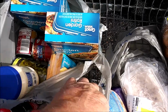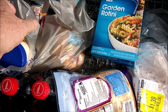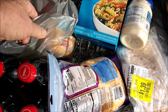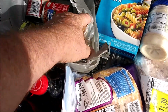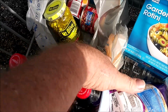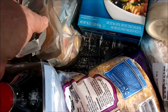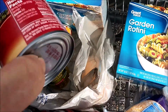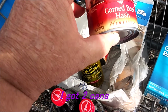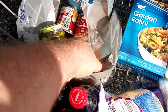About to lose my hat. I got the garden rotini, different flavors. I got mayonnaise. And then for the house, I got the diced jalapeno peppers. That'll go into that cheese mix. These small cans of corned beef hash. I mix these with spicy beef ramen. It is good, unbelievably good.